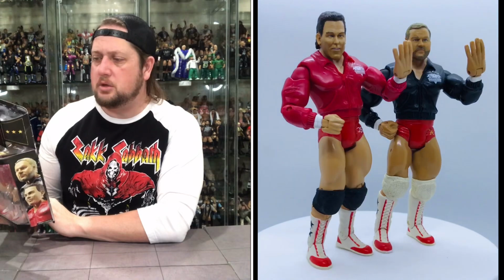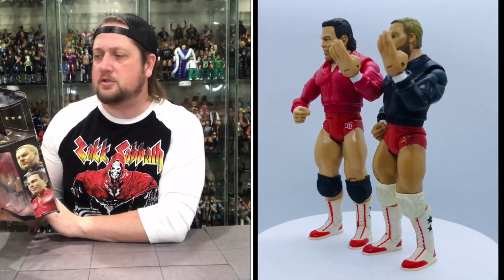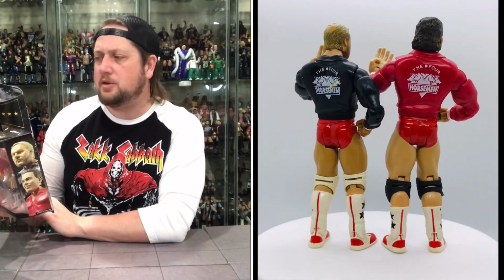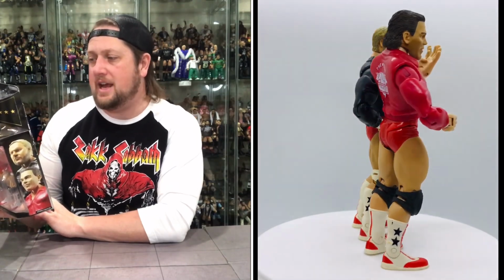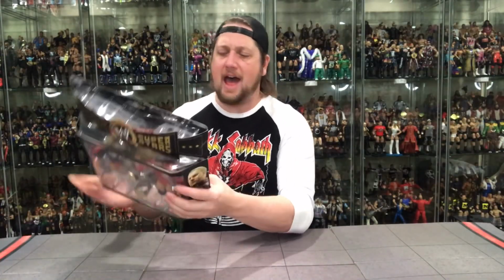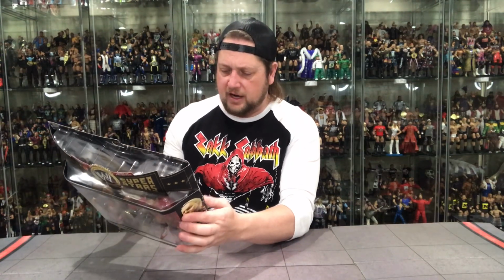Arn Anderson debuted 1982, 255 pounds, 6'1". Finishing move, the Gourd Buster Inverted Suplex Slam. Tully Blanchard debuted 1975, 222 pounds, 5'10". Finishing move, the Slingshot Suplex, and he did that amazingly. Still the best Slingshot Suplex I've ever seen in my favorite variation.